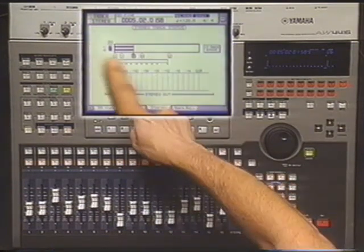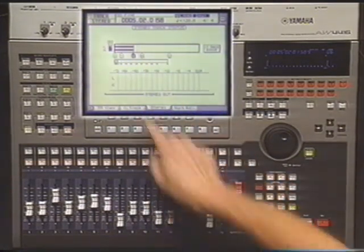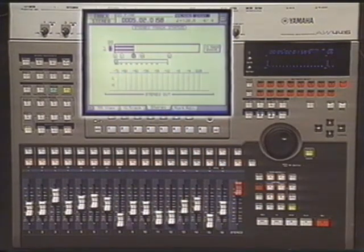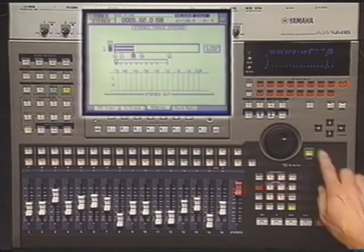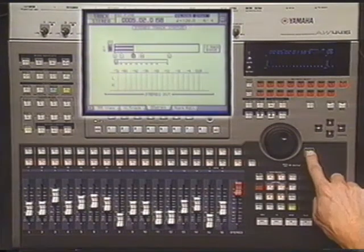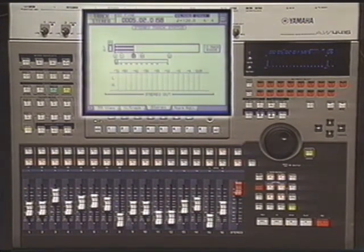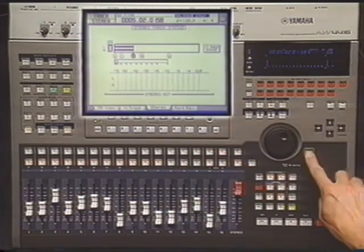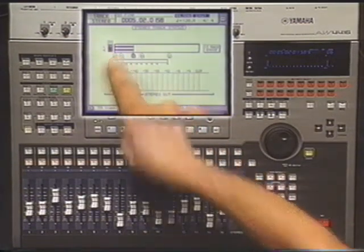In its default state, the AW4416 has the stereo track muted. To unmute it, automatically assign it to monitor channels 1 and 2, and mute the remaining monitor channels, move the cursor to below the M and press Enter. When this is unlit, you're listening to the recorded stereo track. When it's lit, you're listening to the live stereo mix.